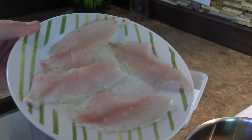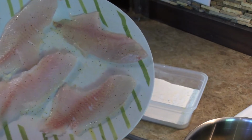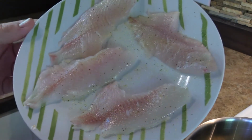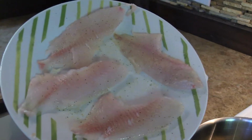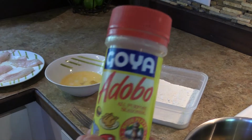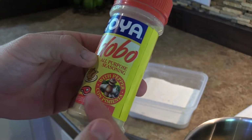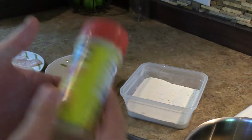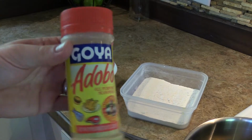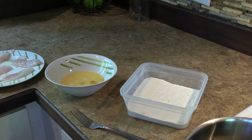All right, folks, while our oil heats up, I'm gonna get these fillets breaded. You might be able to tell I have them lightly seasoned. This is our golden tilapia. Very beautiful looking fish. And the seasoning I'm using is a local seasoning. It's Goya adobo, and it's an all-purpose seasoning. And it says with pepper. And the seasoning's really good. It's kind of got a seasoned salt taste to it, but it also has a little bit of a citrus taste to it, in my opinion. So I think it'll be great for fish.